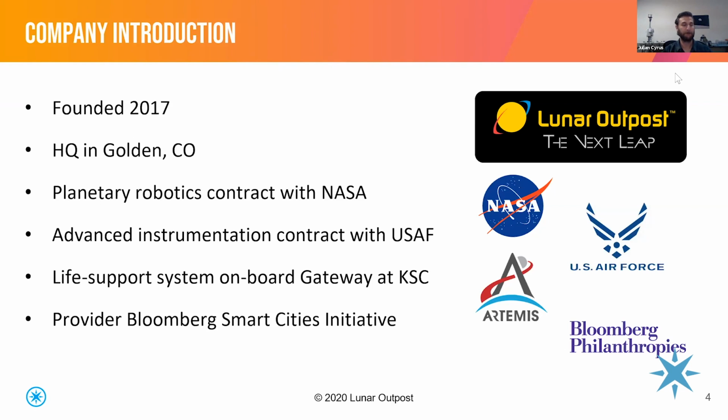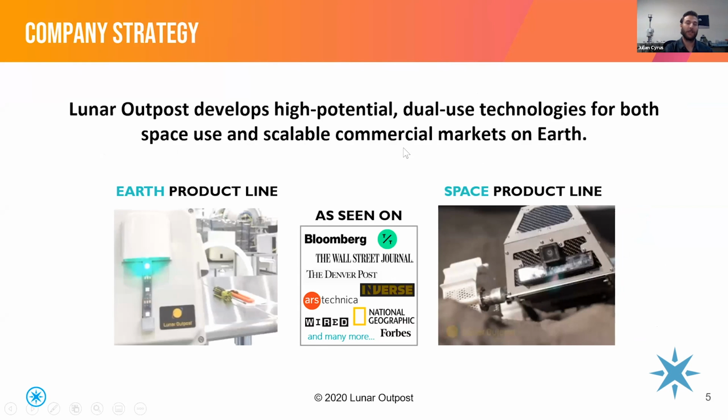Now, with a little bit of this background, you might wonder why a company called Lunar Outpost, with some of these space ambitions, is in the IoT and environmental sensing industry, and why we are even giving a presentation at this conference. To answer that, it really is at the core of what Lunar Outpost does. We create dual-use technologies that can be used both on Earth as well as in space.